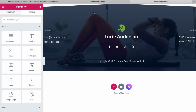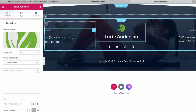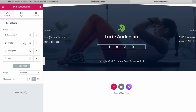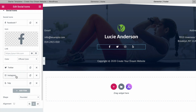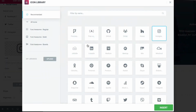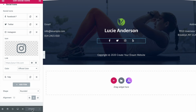And this is exactly the same. You can change the text right here. Of course, add in a new logo, your social channels. So you can click on these, pop in the URL for each social channel, or if you wanted to change, you can click on the icon library and search for different icons for your different social channels, and it's that easy. So that's it. That's how you edit your footer area. So if you make any changes, go ahead and update.